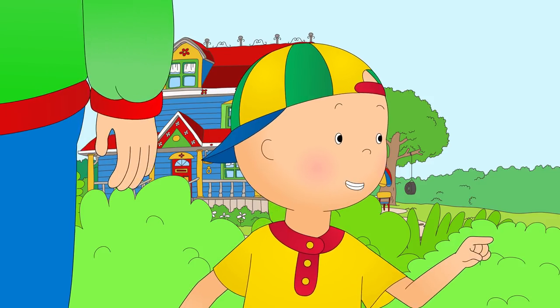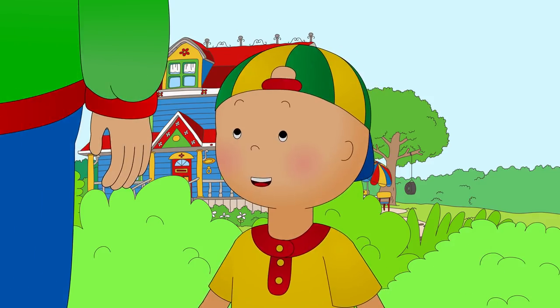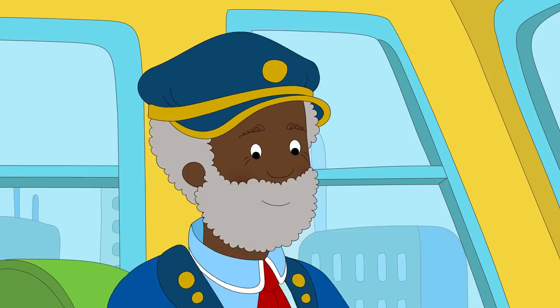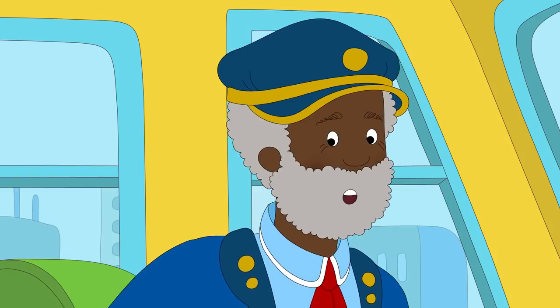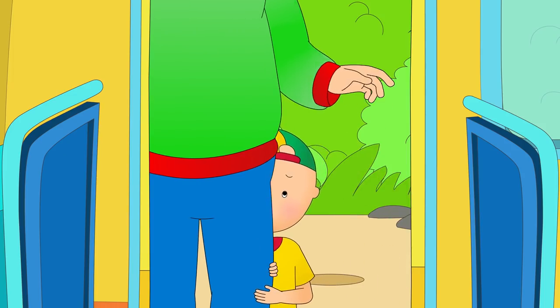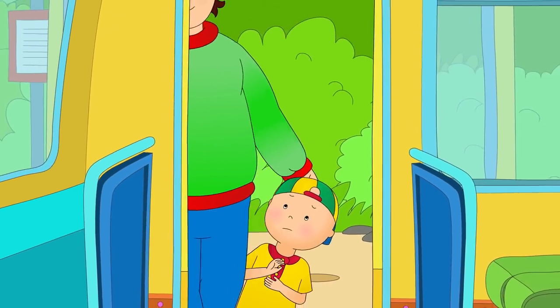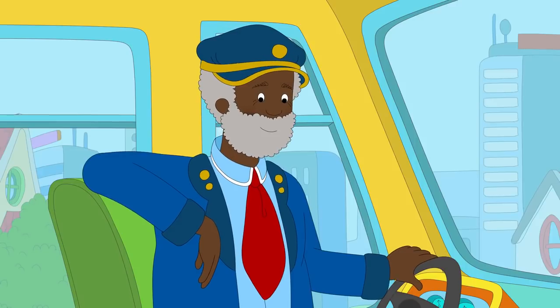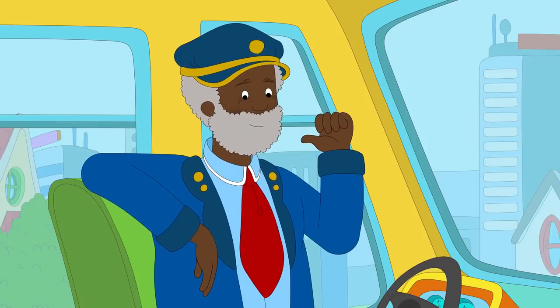Here it comes! The bus driver pulled up and opened the door. Good morning, young man. What's your name? Caillou stood behind Daddy. He was a bit shy. This is Caillou. He'll be going to school next year. Really? That means you'll be joining my bus.